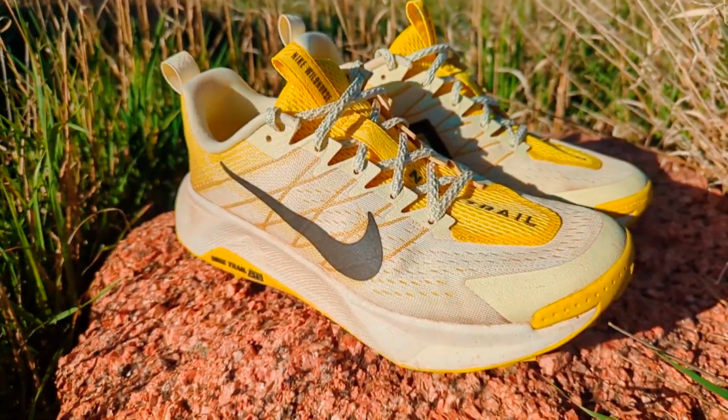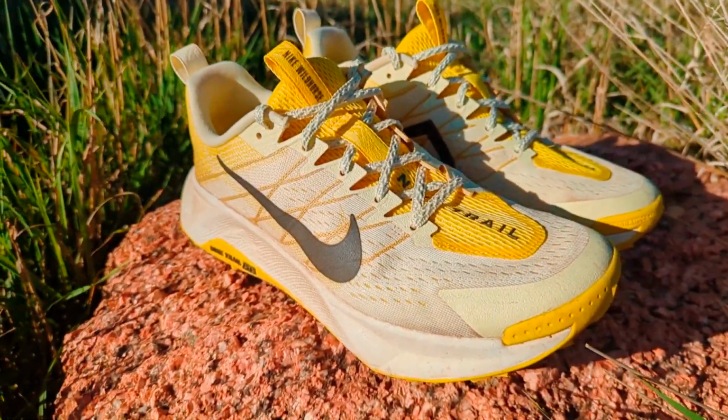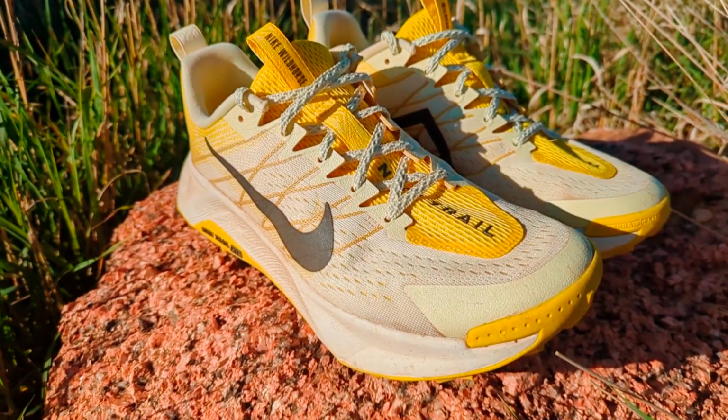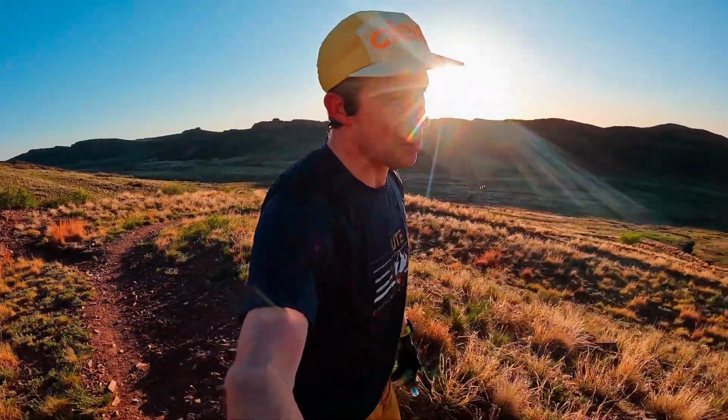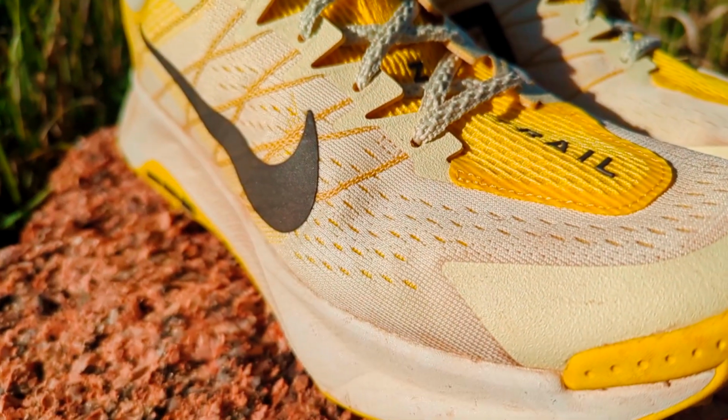But they gave it a whole new upper design. They gave it an updated and much better, much needed upgrade on that midsole. And they updated the outsole rubber, but they didn't give you Vibram Megagrip outsole rubber. So starting with that upper, you get a fairly breathable upper material.